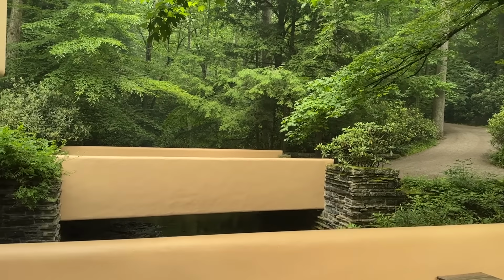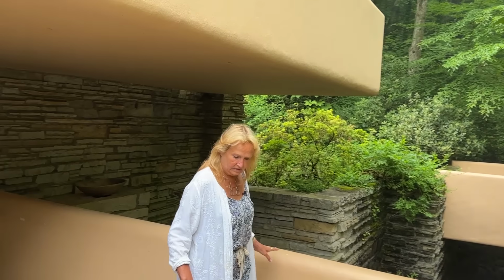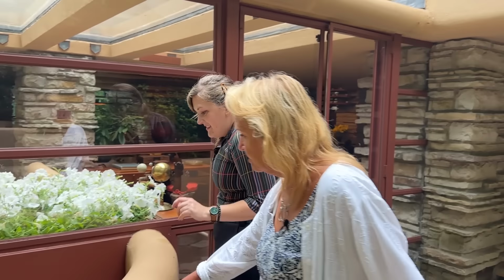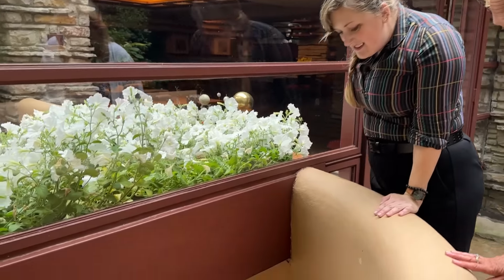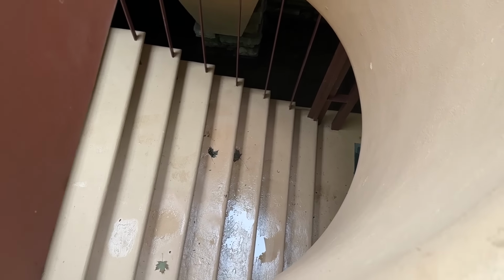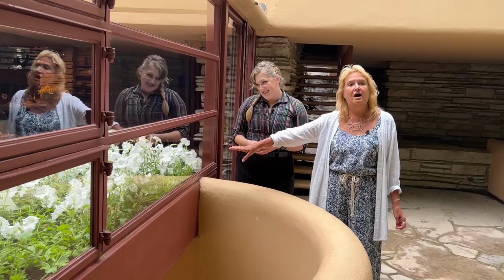Now this is fun, another fun little terrace. The hatch that we went down, here you can look down onto it, in this half circle opening. So I could just sit out here. Now what I think is fun too, these beautiful petunias, these are inside.